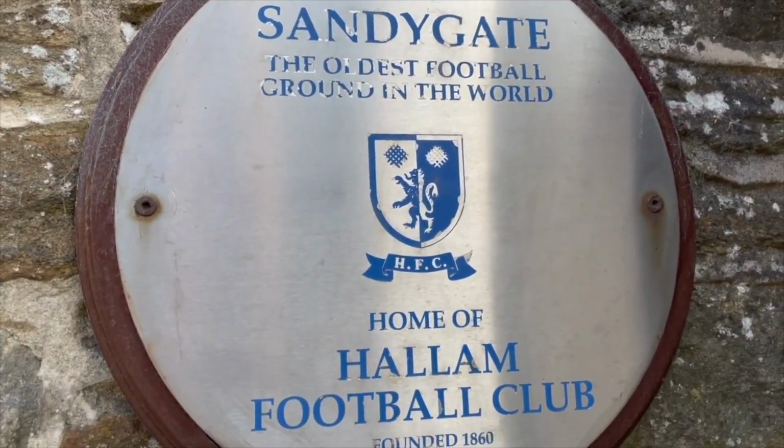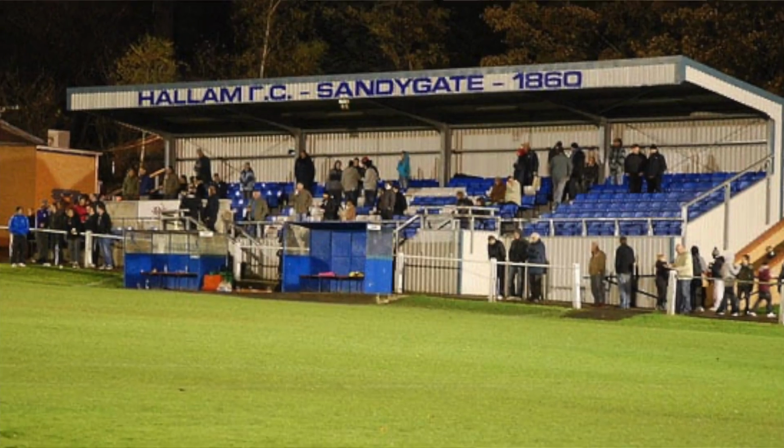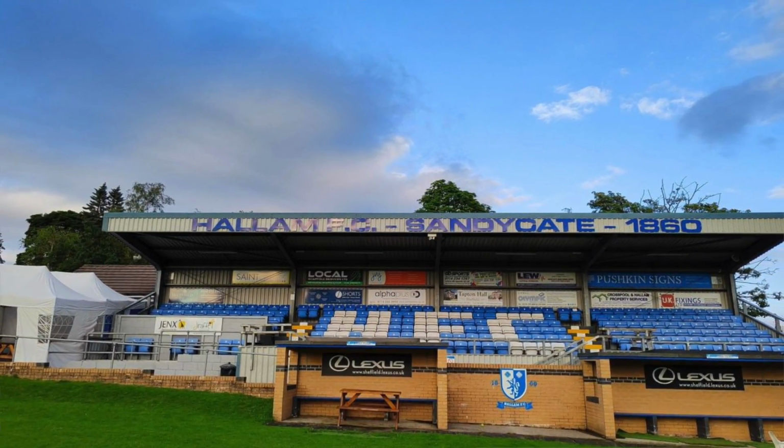I think it's a novel thing to have in the Menace Arena. At number 8 we have one of my favourite grounds on this list, which is one that I've personally visited before, and that is Hallam FC's Sandygate, which is located up north near Sheffield, and this is the oldest football ground in the world still surviving, and that's a record confirmed by the Guinness Book of World Records as well.